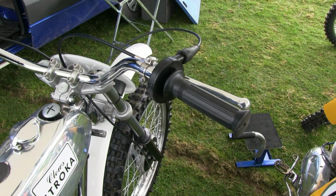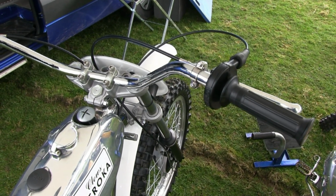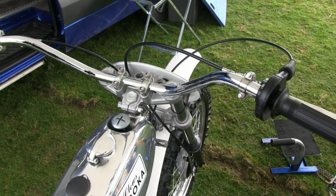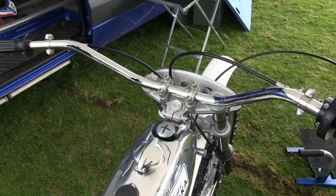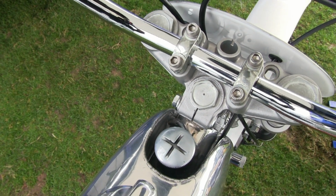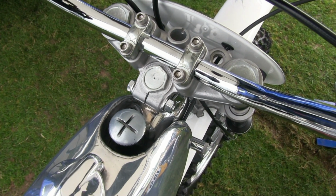Now, of course, Mike had a lot of successes on his initial Clews Stroka back in the day, and he won several races on it in 1972, and later that year Clews then displayed the 608cc bikes at the Bellevue Stadium in Manchester for the princely sum of £595 each.